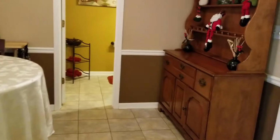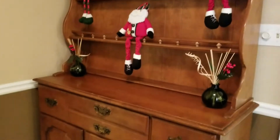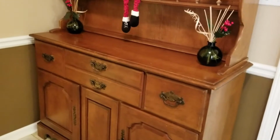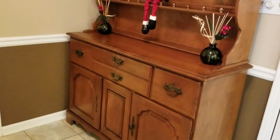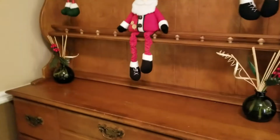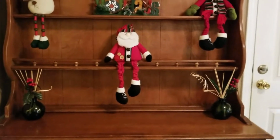And then over here, we'll start with my hutch. If you've seen any of my previous videos, you'll know that this is a project piece of mine, and I'm sorry about the lighting. For some reason, this little area of my house is really, really dark. But I am planning on chalk painting this and either selling it or keeping it. But for right now, it's just sitting here, and this is how I decorated it for Christmas.